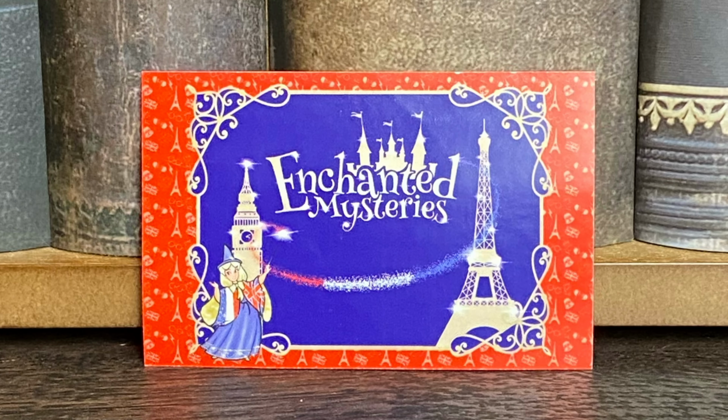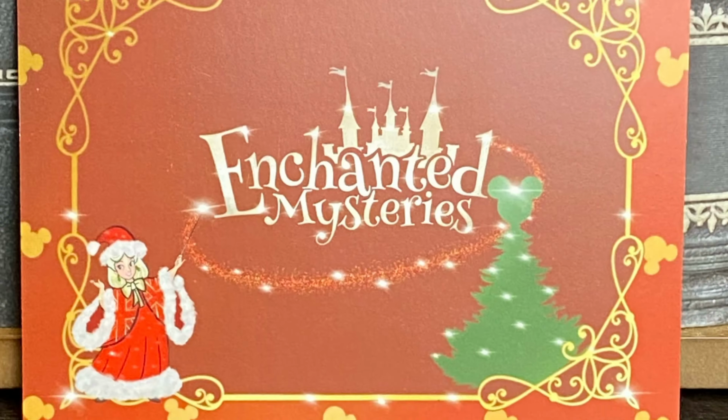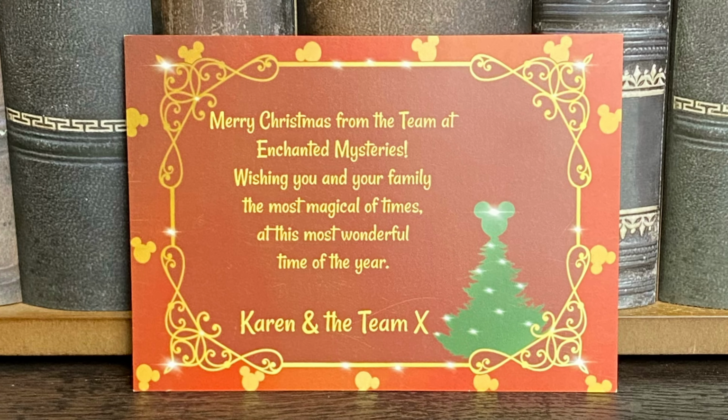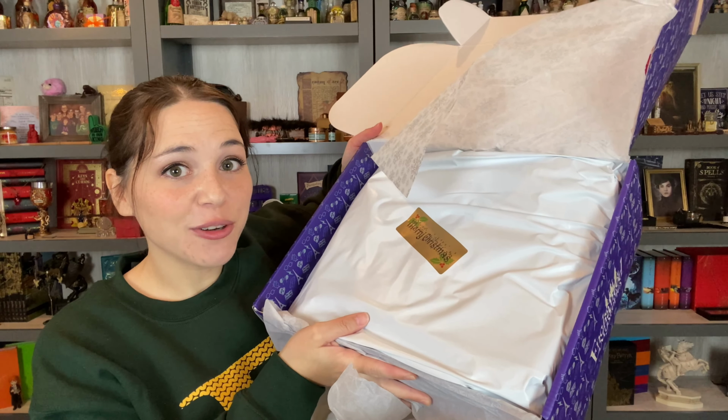And then we have two stickers with Enchanted Mysteries logo on there. And then we have our Enchanted Mysteries card. It has a very Christmas theme to it. Kind of a Santa fairy this time. And on the back it says, Merry Christmas from the team at Enchanted Mysteries. Wishing you and your family the most magical of times at this most wonderful time of year. Karen and the team. So it looks like we have another package once we get through the tissue paper.